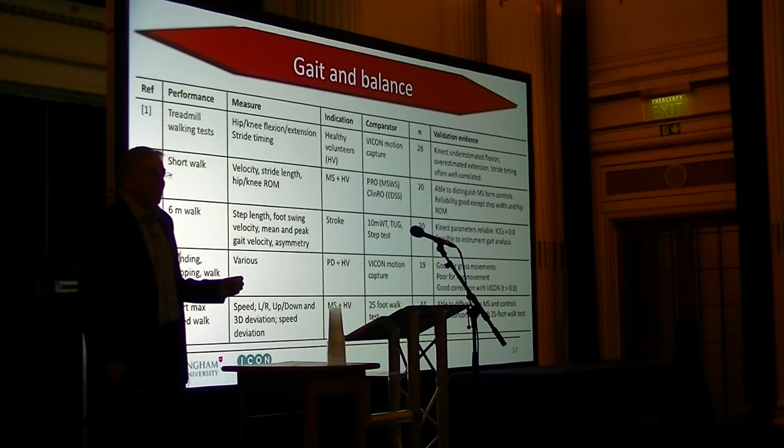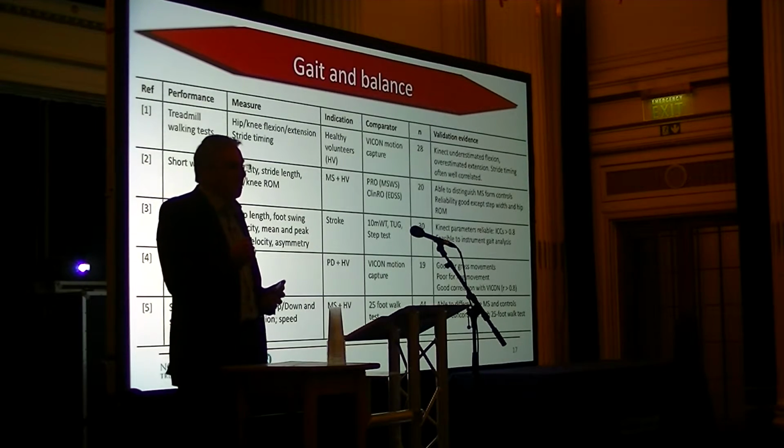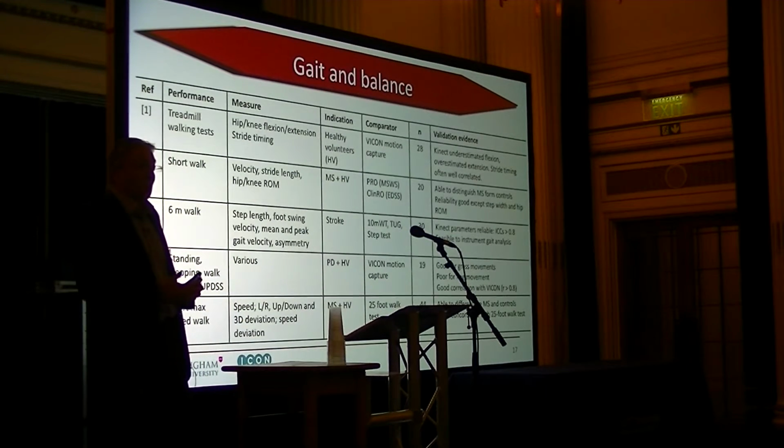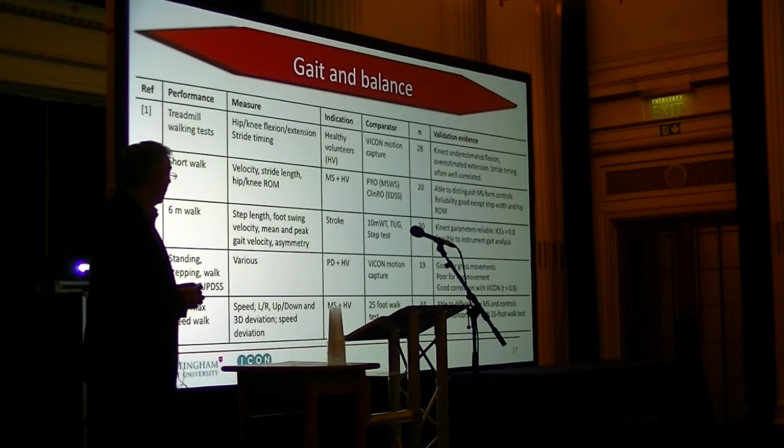But the finer movements, like a toe tapping test, for example, it was poor at. Okay, and I think some of this comes down to what Luke was describing in terms of the differences between perhaps the RealSense and the Microsoft Connect. The sampling rate on the RealSense is 100 frames a minute. On Connect it's 30. So for fine movements or detailed movements or rapid movements, it probably isn't going to be as good.